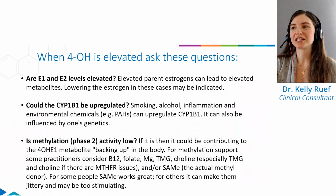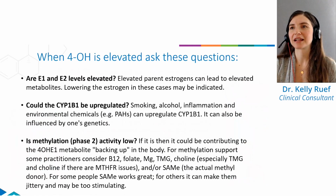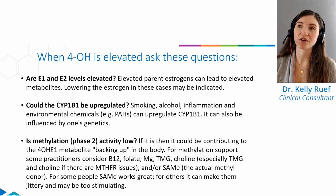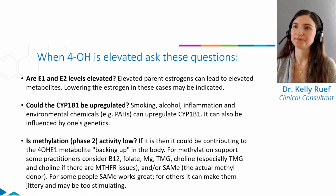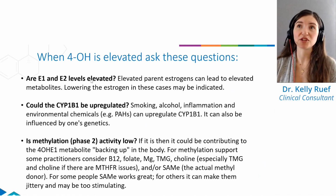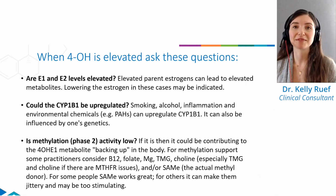So these are some questions. You might want to take a photo or snapshot of this and keep it for reference. When the 4-OH is elevated, either in the dial or the pie chart percentage or both, ask these questions. Number one, are the parent hormones elevated? Maybe some women just have really high estrogen, so their metabolites are high. In that case, we want to try to lower estrogen levels.